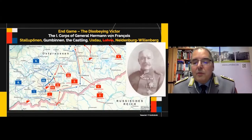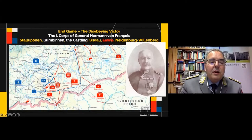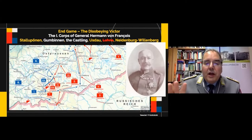So the end game of the battle is a little bit to the south here. I'll put a laser pointer, yes. This is Tannenberg. Here is Tannenberg, but a lot of it happened at Allenstein, today Olsztyn. You see, the battlefield is much bigger than only Tannenberg. And this is the end game.